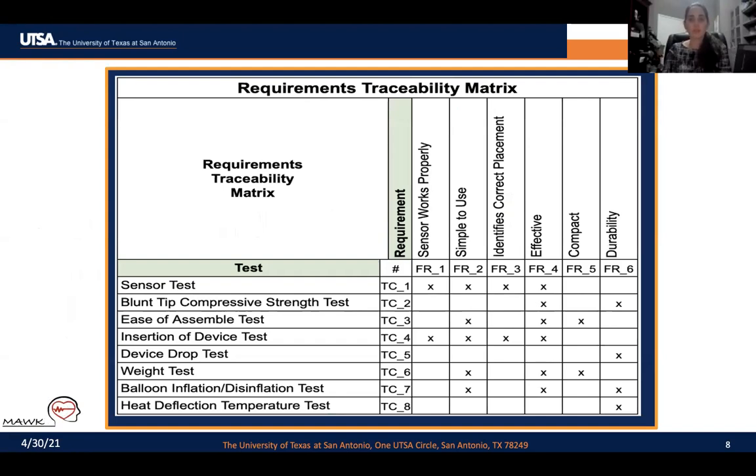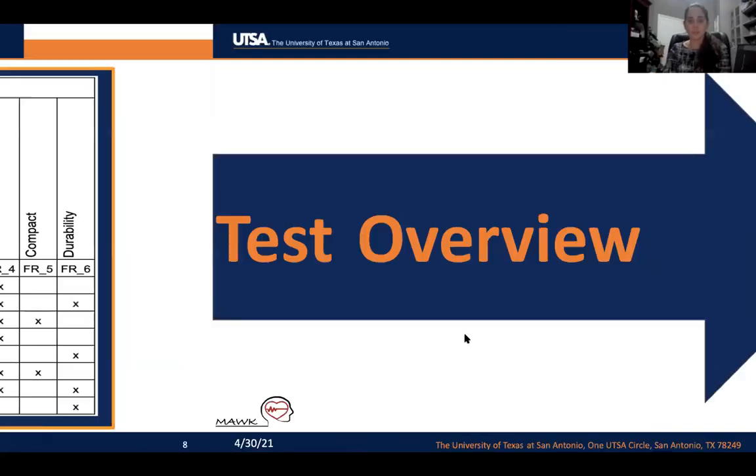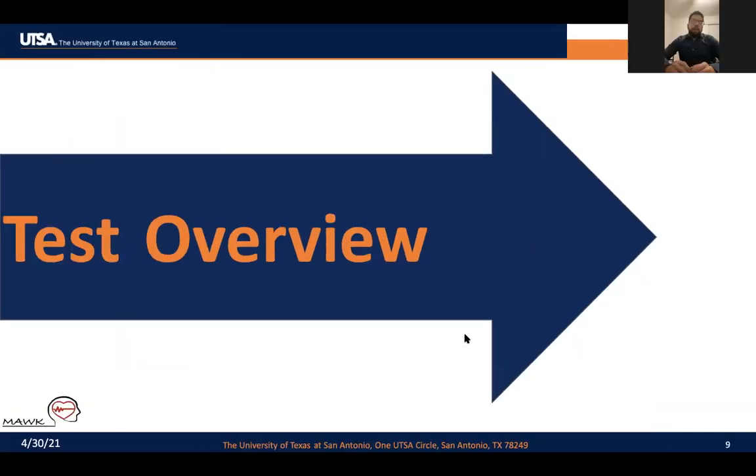The requirement traceability matrix shows the functions and tests that will be performed on the MAWK 2 calibrated tip miniature pressure sensor. It will also demonstrate the correlation between the tests and the requirements as shown in the table. Here we're going to go over the tests that we performed on the device.